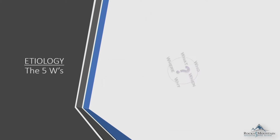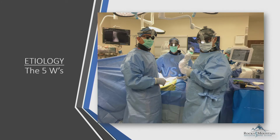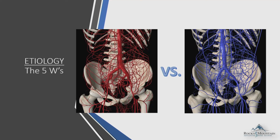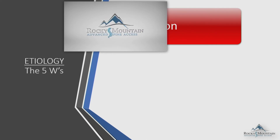Jumping ahead, I think the etiology of major vascular injuries can be well explained with the 5 Ws. Who doesn't matter so much to me. We all have a responsibility here. What is pretty simple, arterial versus venous. I'm going to focus on major venous injuries for the rest of this conversation because they tend to be most disastrous. When can really occur at any time in the operation.